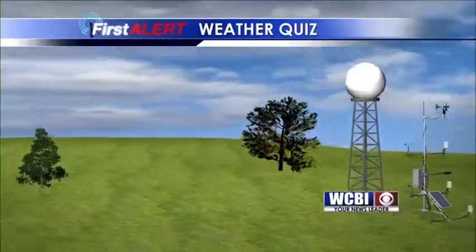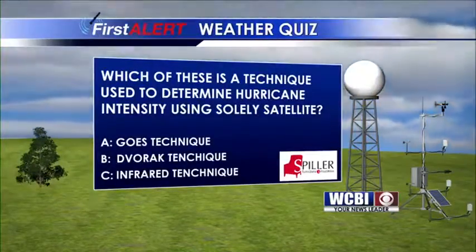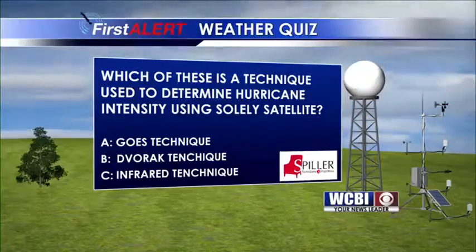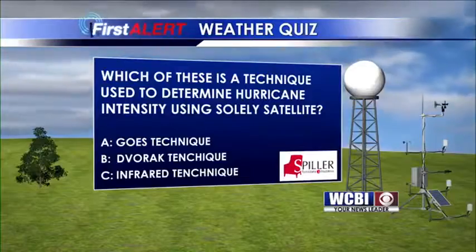Now let's look at today's Spiller Furniture and Mattress Weather Quiz. Which of these is a technique used to determine hurricane intensity using solely the satellite? Is it the GOES technique, the Dvorak technique, or the infrared technique?